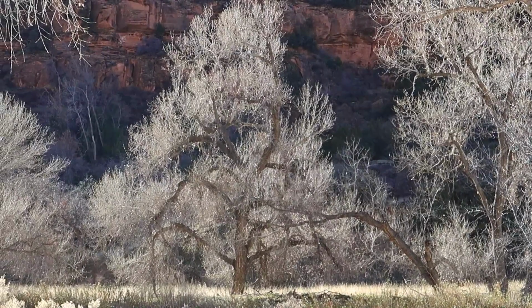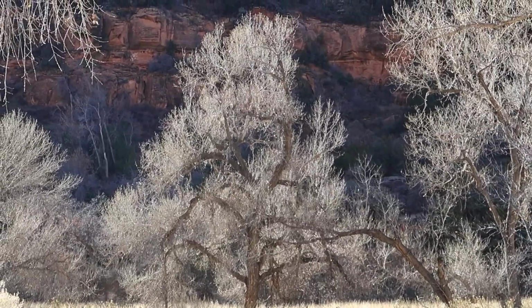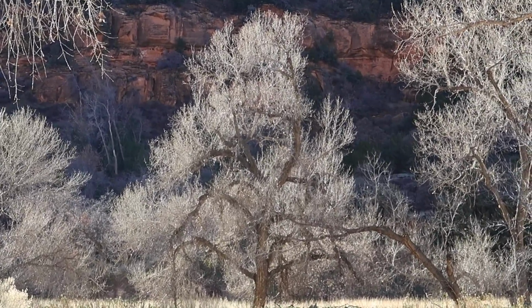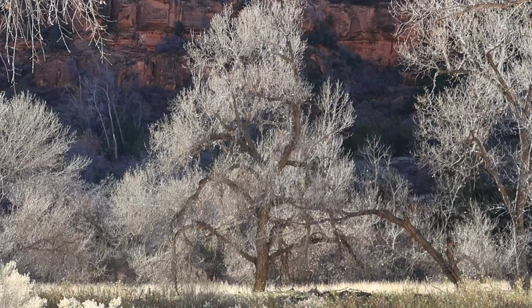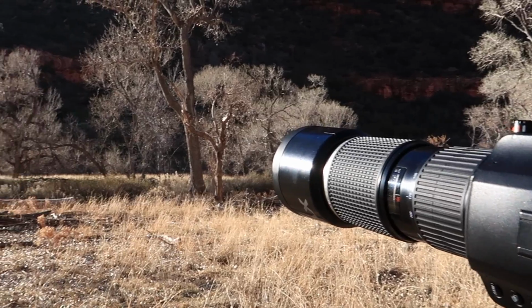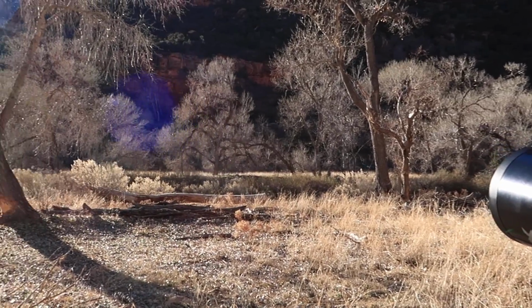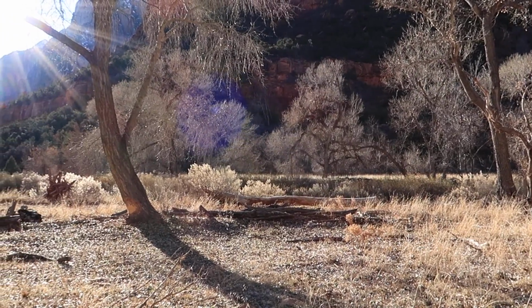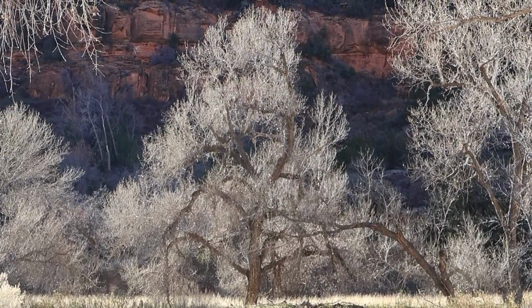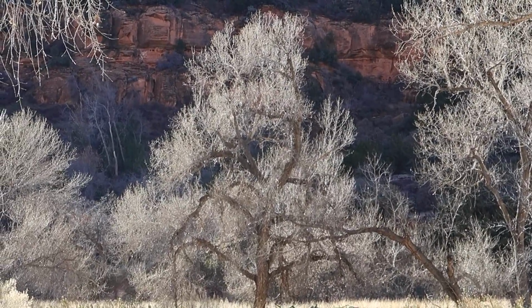First picture of the trip to Zion, a beautiful winter cottonwood, which is one of the things I really wanted to find here. And it's just silhouetted and isolated beautifully against this shadowed cliff, even getting reflected light back up into the cliff. Wow, that is so nice. What a great way to start the trip to Zion.